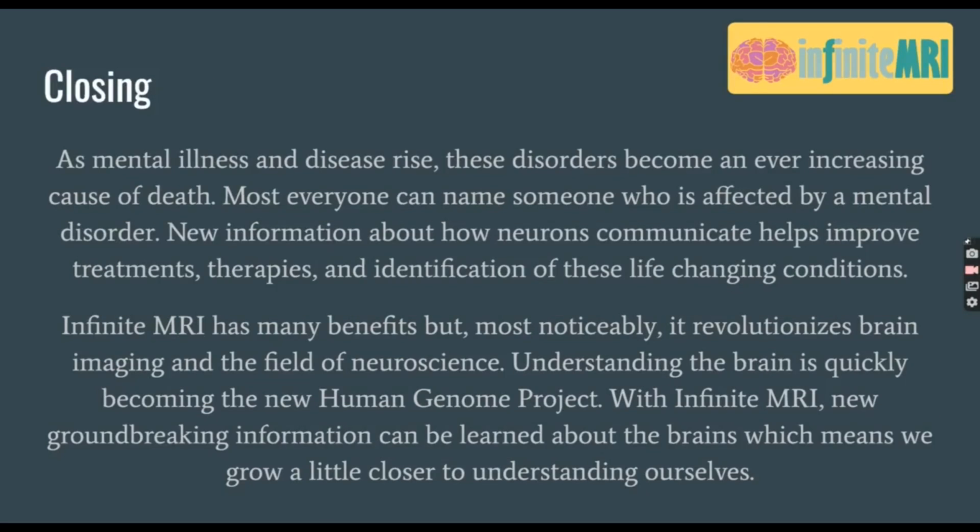Lastly, the closing. As mental illness and disease rise, these disorders become an ever-increasing cause of death. Most everyone can name someone who's affected by a mental disorder. New information about how neurons communicate helps improve treatments, therapies, and identification of these life-changing conditions. Infinite MRI has many benefits, but most noticeably, it revolutionizes brain imaging and the field of neuroscience. Understanding the brain is quickly becoming the new human genome project. With Infinite MRI, new groundbreaking information can be learned about the brain, which means we grow a little closer to understanding ourselves.